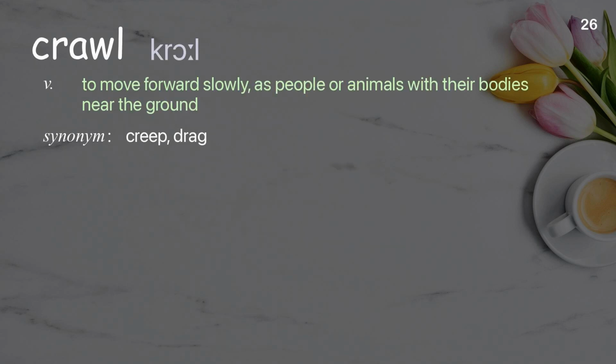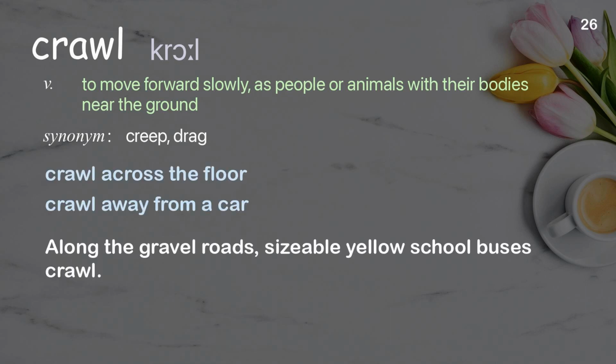Crawl. To move forward slowly, as people or animals with their bodies near the ground. Examples: Crawl across the floor. Crawl away from a car. Along the gravel roads, sizable yellow school buses crawl.